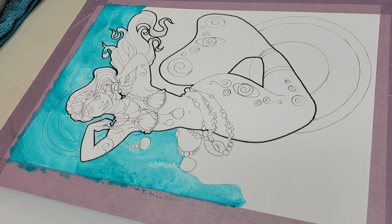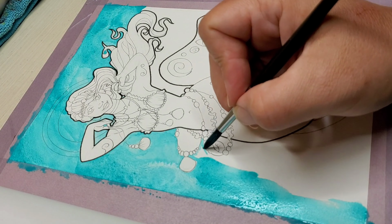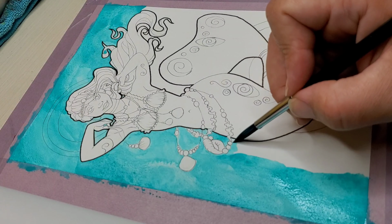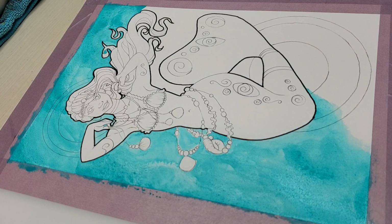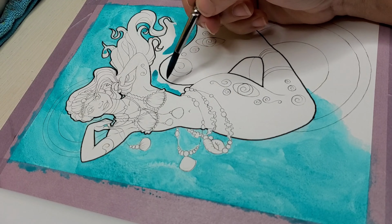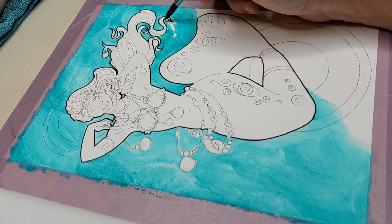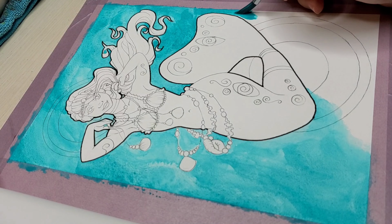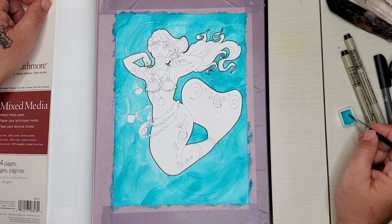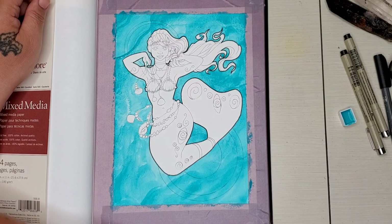So here we are on day 8 of MerMay. I can't believe we're already starting the second week. It's funny how, for me anyway, it seemed like it took forever for MerMay to get here. Of course, that could be because of how weird April was. But now that it's finally here, it's just flying by.